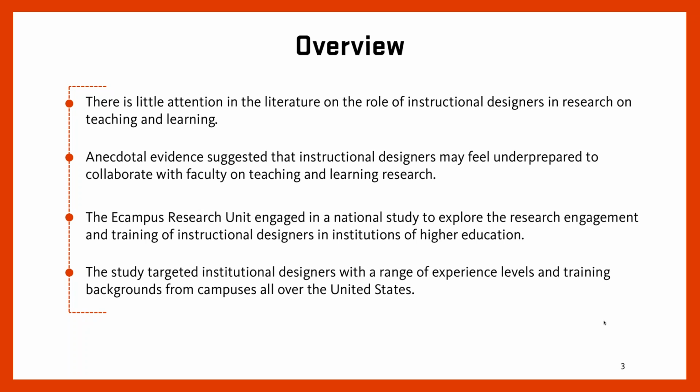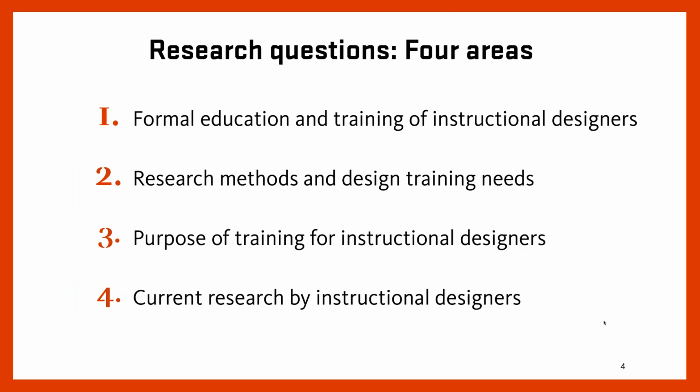So we had 4 areas that we were asking research questions in. The first is we really wanted to know about the formal education and training of instructional designers. What were the disciplines that they were coming out of? What kinds of courses were they taking in research design and methodology from their undergraduate experiences and beyond? We also were interested in learning more about the research methods and design training needs of instructional designers.